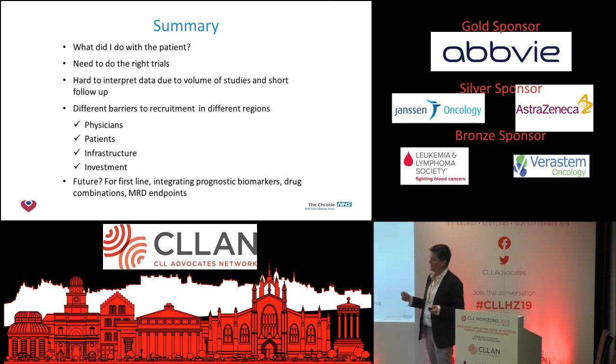We do need to do the right trials, and I think it's extremely difficult at the moment because of the profusion of data, the number of new agents and the short follow-up. How do we put this together in terms of saying what's right? There are a number of barriers to recruitment, and they're different between different regions. Some of it is physicians, patients, the infrastructure, but it needs investment. And my view on the future, for first-line therapy, is that we need to be integrating our prognostic biomarkers, because it's not one-size-fits-all, and there are new agents coming along so we can use treatments more rationally.